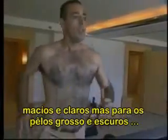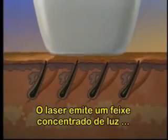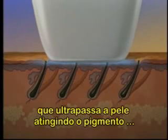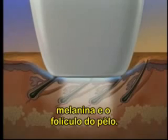Nearly our entire body is covered with hair. Much of it is soft, fine, and light, vellus hair that is not so troublesome. However, for those with hair that is darker and coarse, the laser can be a welcome relief. The laser emits a focused beam of concentrated light that bypasses most of the components of the skin to target the melanin pigment in a hair follicle.